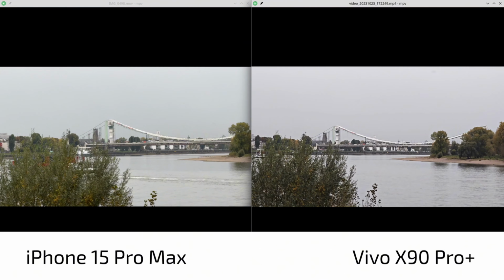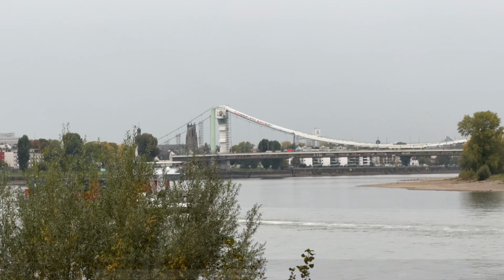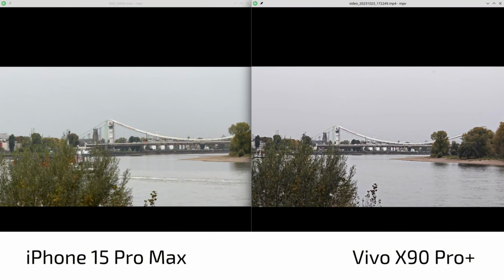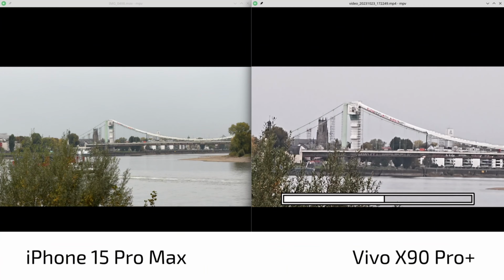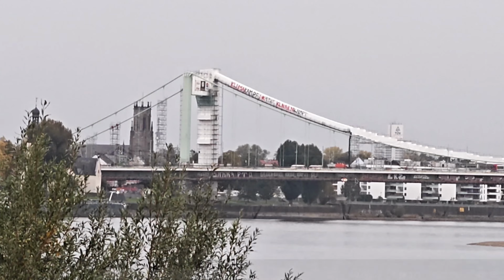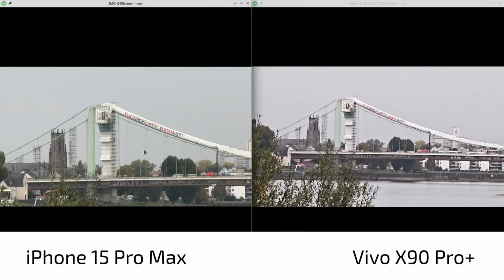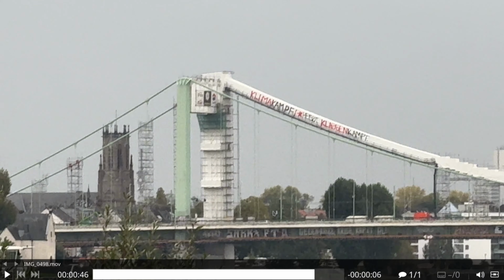And here you can see much more contrasty look again on the Vivo X90 Pro Plus, a bit over sharpened as well. This is the Vivo. This is the iPhone. Yes, the iPhone in general looks just better. Even if I zoom in a little bit more, you can clearly see that the Vivo is falling apart here. This zoom level where the 5x zoom is very noisy, but looks just a bit more clear.